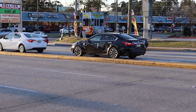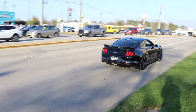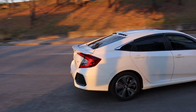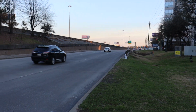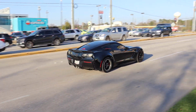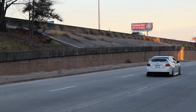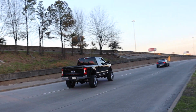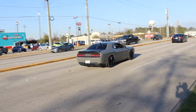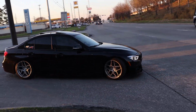Bro, what in the world did you do to your car? So the SI gets down. Clean. I'm not gonna lie, that's a pretty sick truck. And I almost missed that one. Ooh, got the lowered BMW.